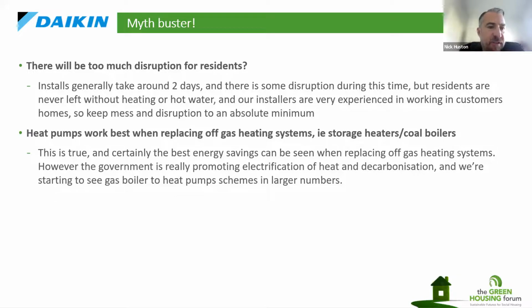Disruption for residents is quite a key one, and it's quite important to show how it differs from a normal heating replacement scheme. So essentially, if you're having a heat pump installed, and there's quite a few people on this call who have had them, so it'd be good to share some of those stories, installs can take anything from around 2 days to 3 days as a general rule. I would say day one's probably the most disruptive in terms of removing whatever heating system's there already. So if it's storage heaters that have got to come out, that can be fairly messy. If it's an old solid fuel system, that can be particularly messy. And then really they're just starting to install the new system.